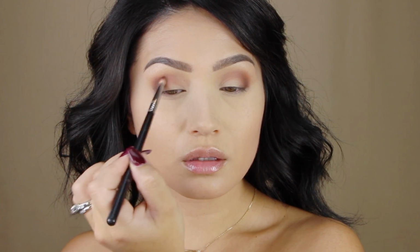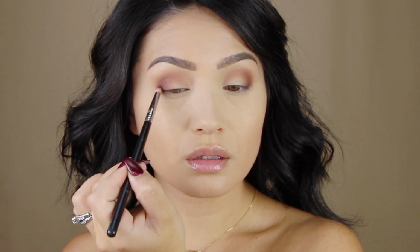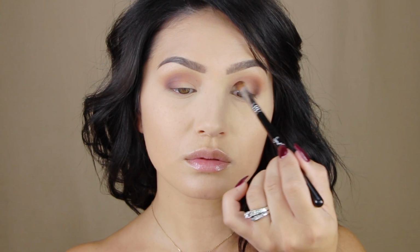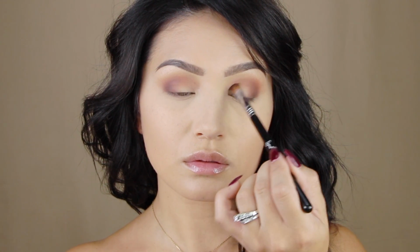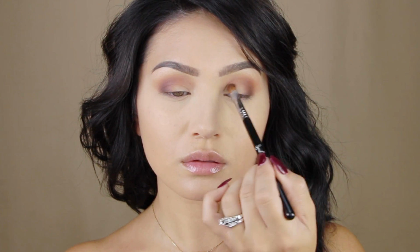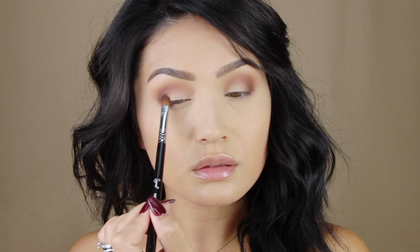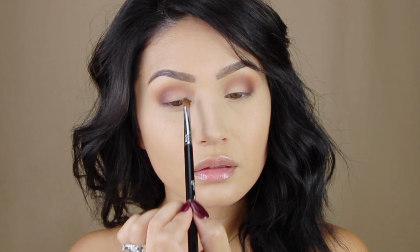So now I'm just going to go in with the first shade that we started out with, Peach Meringue, and I'm going to be applying that all over the lid. And I was really impressed with this shade. A lot of times I feel like these matte kind of creamy shades aren't super pigmented, but this one went on seamlessly. And then off camera I threw on some winged liner, which I think is necessary for this look, and then some lashes, and then we're going to start on the skin.